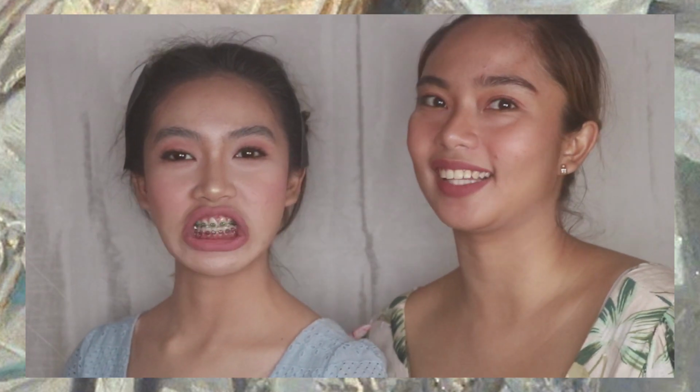Tapos na yung kanyang final look and maglalagay lang ako ng setting spray sa kanyang face and then magpuproceed na tayo sa kanyang pinaka-hairstyle.